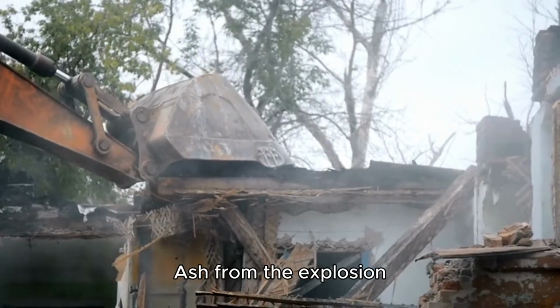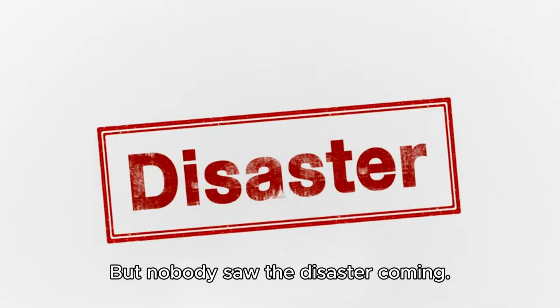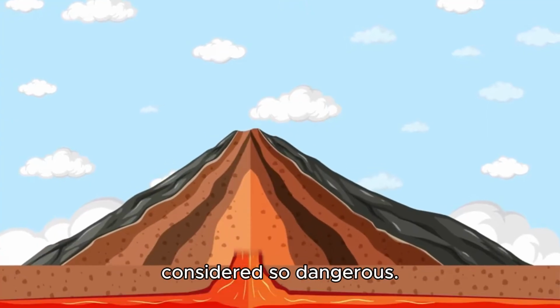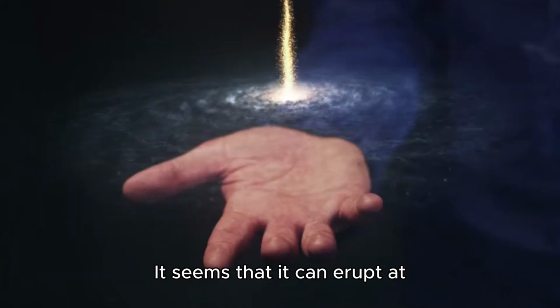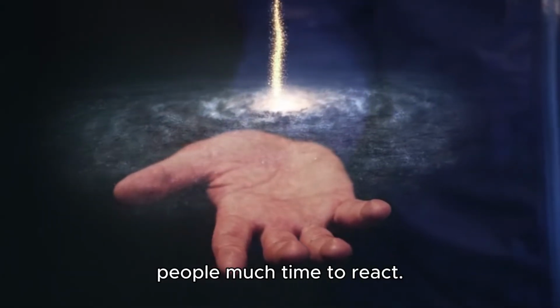Ash from the explosion covered entire villages and killed at least 41 people. But nobody saw the disaster coming. That's why the volcano is considered so dangerous. It seems that it can erupt at any time without giving people much time to react.